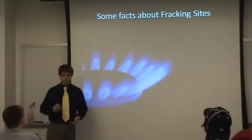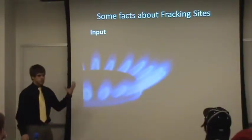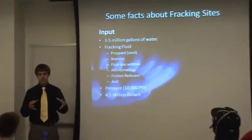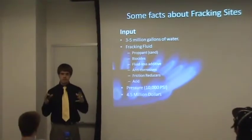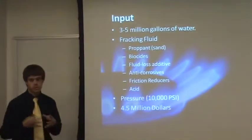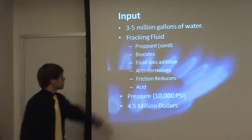So here's some general facts about it. What goes into the well? You get 3 to 5 million gallons of water. That is a lot of water. It comes in 8,000 gallon trucks, and you just have hundreds of them coming in and out day after day. So it's a heavy industrialization. And then there's the fracking fluid.